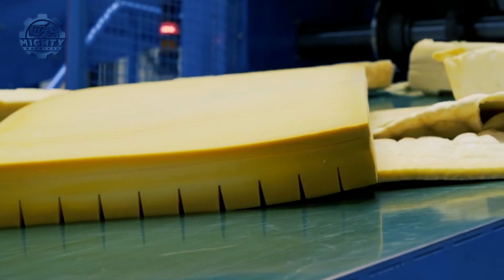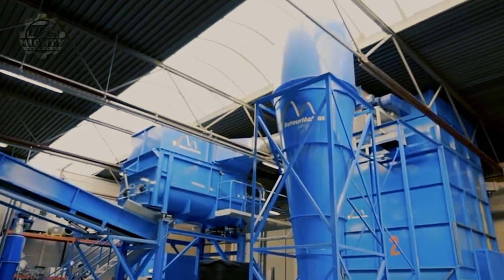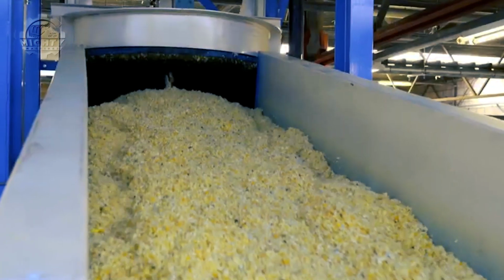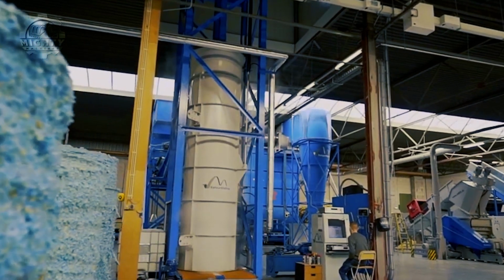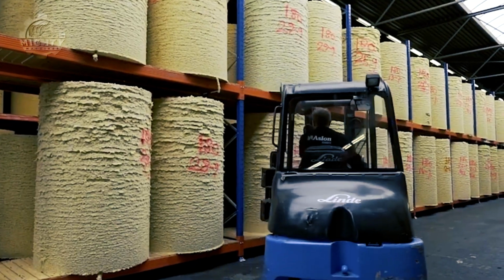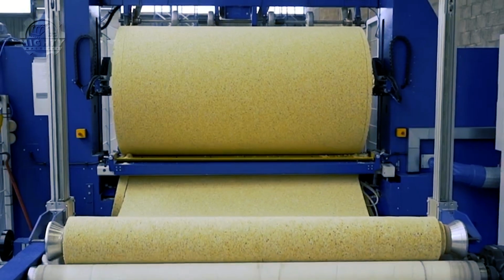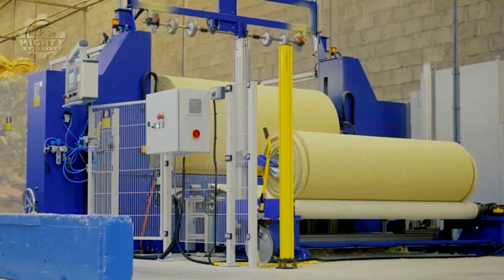This is done so that it's easier for them to do the next step, which is the shredding of these foam blocks into smaller pieces. Then the process of chemical recycling, or the separation of polyurethane foam from its original chemical raw materials, begins. In this part, they use a special chemical recycling technology known as glycolysis to obtain polyol, which is then used to make most new foams.